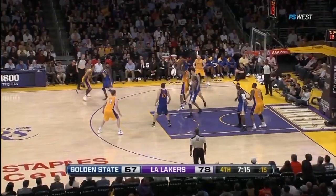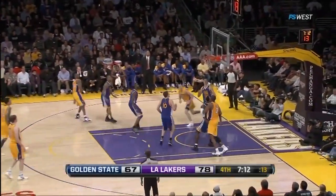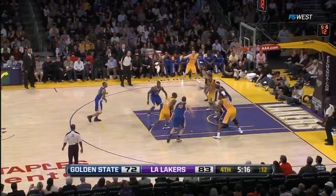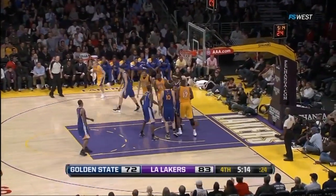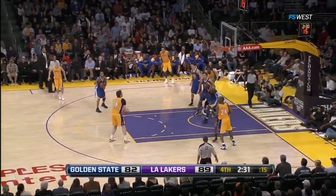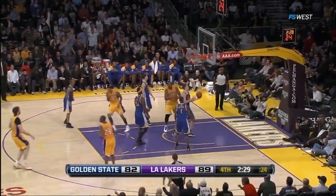I'm on the dribble until I'm stationary. Kobe, catch and shoot. Let me correct myself. 6 straight games with at least 7 assists for Monta Ellis. Kobe scoring with the left hand. His feet, he hasn't jumped that high. No lift. Powell, 2 in a row. Yep.